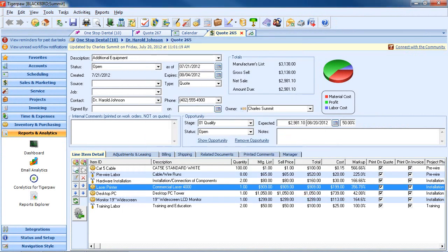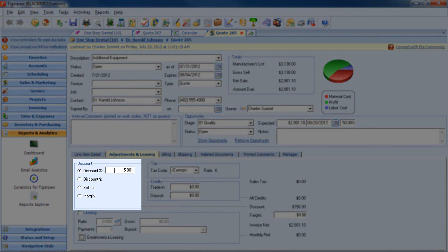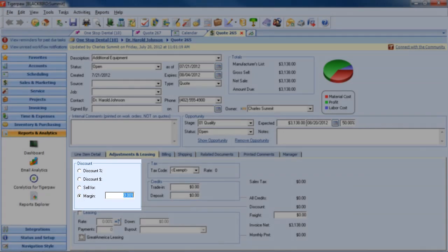I may also apply an adjustment across everything on the quote if I choose. This one's discounted by 5%. I could offer a discount flat dollar amount, change the total sell price, or once again plug in a margin as a percentage, and that would affect everything on the quote to hit that margin.